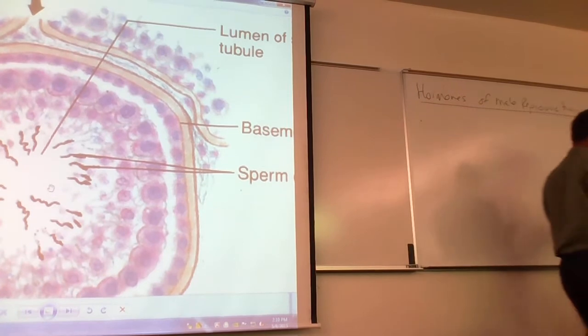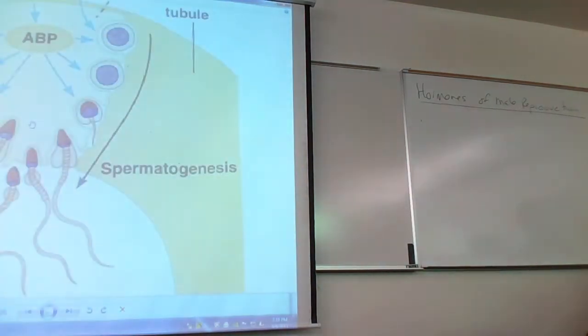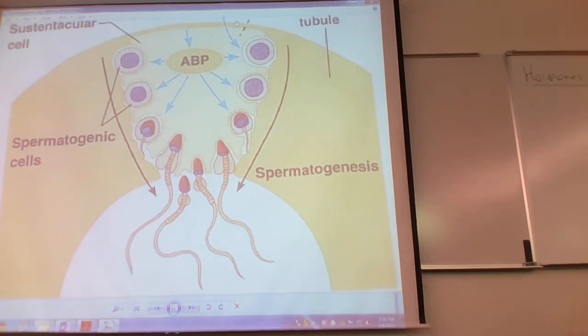So to understand how I control my testes, believe it or not, you have to understand the hormones of the male reproductive system. And that relies on you understanding that picture again. So here's another view showing my seminiferous tubule. Again, the barrier's out at the top. These are the sperm at the bottom. And I'm making sperm as I go from top to bottom. But there's no way for my body to notice what the sperm are doing because there's that barrier. So instead, your sperm have to make a hormone to tell the body what they're doing.